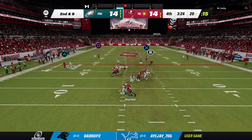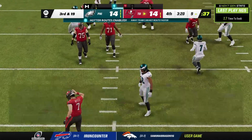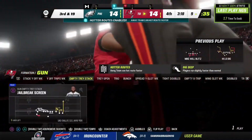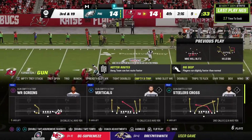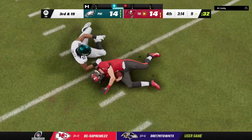Throwing on 2nd and 8. Mayfield. Now the pressure comes and he goes down. Just inside the 10, back at the 9. That winds up pushing him back 11 yards on the sack. And that'll bring up 3rd.